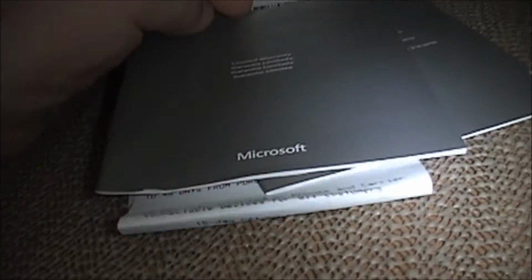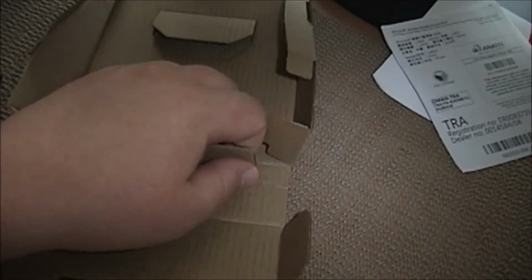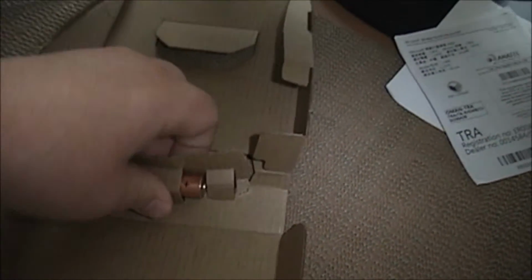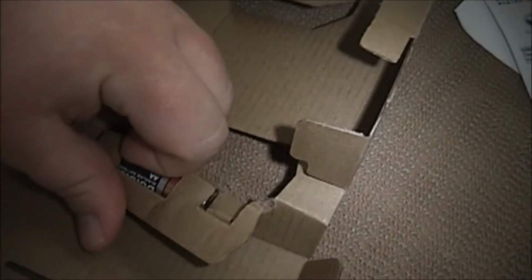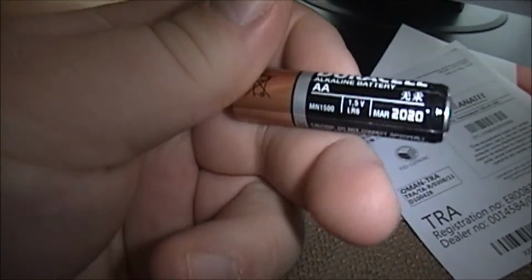Funny thing, if you look at it closely, the warranty guide's actually thicker than the product guide. And here's the battery. It does look like it's actually an alkaline battery. Let's see if I can get this open one-handed. Okay, I think I'll put you guys down again. Again, very hard to do this one-handed. There we go. And here's the battery. They actually give you a Duracell, which is really nice.